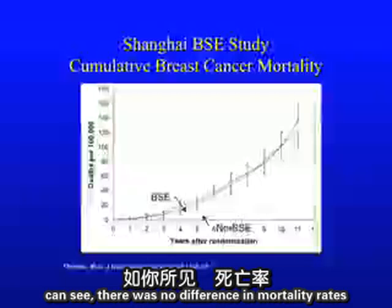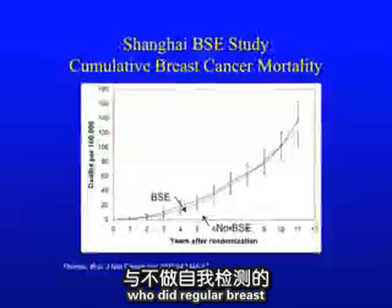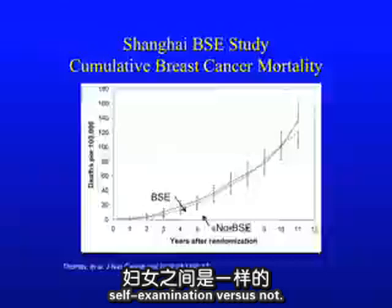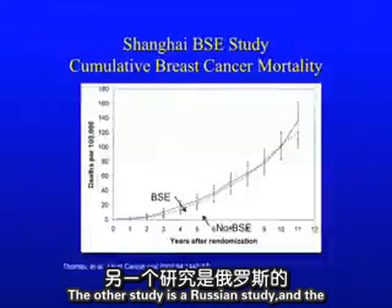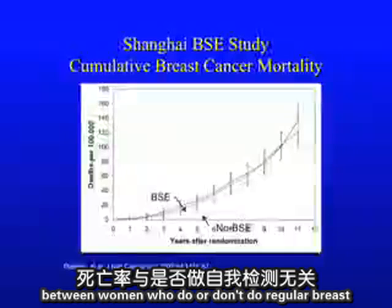And as you can see, there was no difference in mortality rates between those women who did regular breast self-examination versus not. The other study is a Russian study, and the Russian study also shows no difference in outcome between women who do or don't do regular breast self-examination.